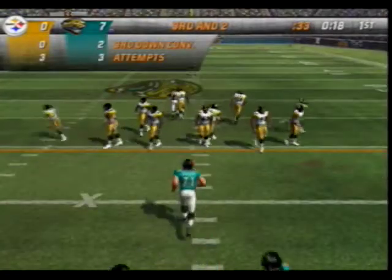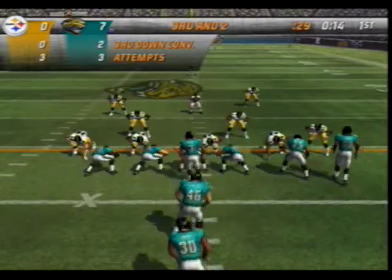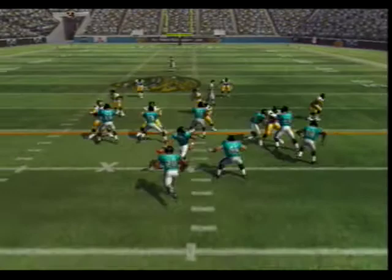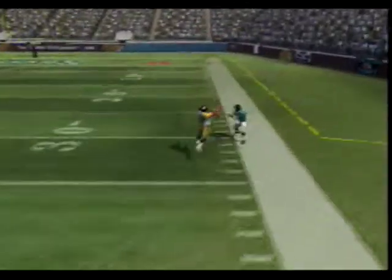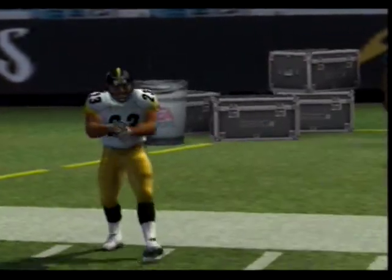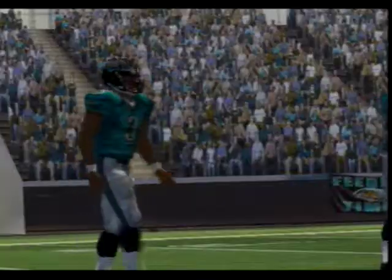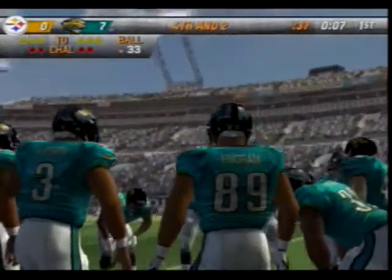Ball on their own 33. Ball on the 33-yard line. The Steelers come out in a 4-3. Play action. Long throw. Almost intercepted. That was a good play turned bad play. Good because their zone defense worked well. Bad because he dropped the interception. That's one he wishes he could have back.